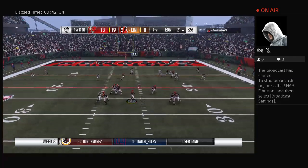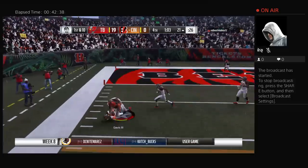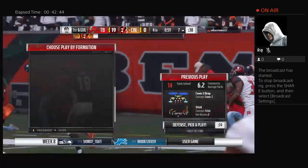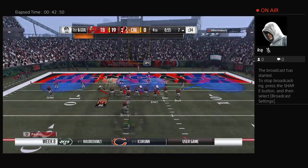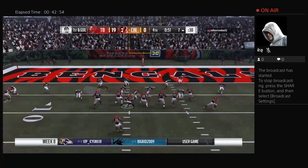Dalton, 1st and 10. That is caught at the 7. And brought down, but not before they get it inside the 10 to the 7. Back-to-back nice gains. That one for 14 yards and another first. So 3 plays already, 1st and goal, and they are wasting little time.